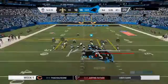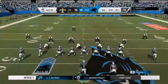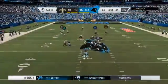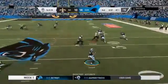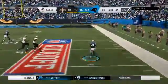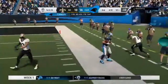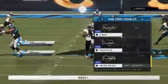So in Saints territory now. Here's 1st and 10 at the 47. They'll try the air now with Newton. Now they go screen. It's complete. An excellent gain, 35 yards.